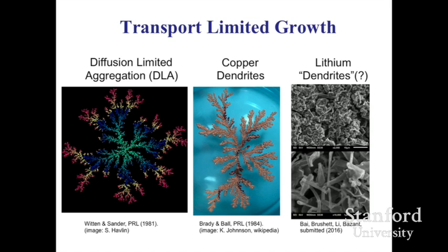But here's a close-up of what lithium dendrites look like. And the word dendrite is often used in this field. And I'm going to argue to you that I think actually we need to refine our use of dendrite, because I'd rather use dendrite for this phenomenon and not just for any old rough growth. And that, in fact, this growth is very different and is, in fact, not really dendrites, actually.